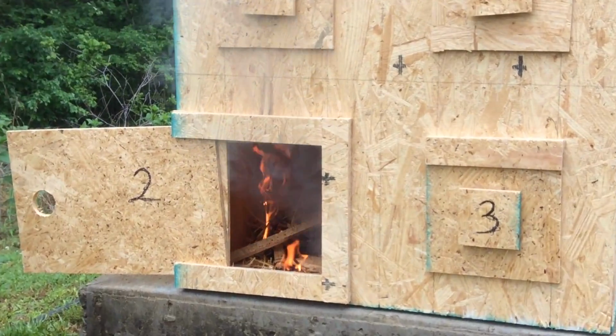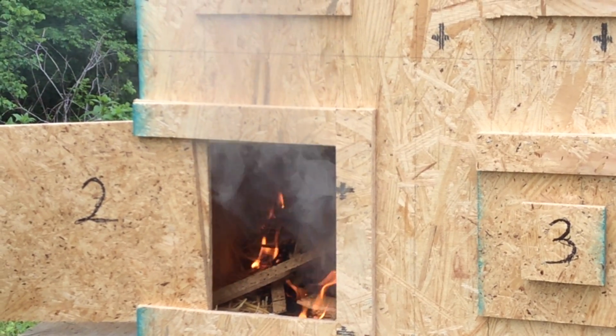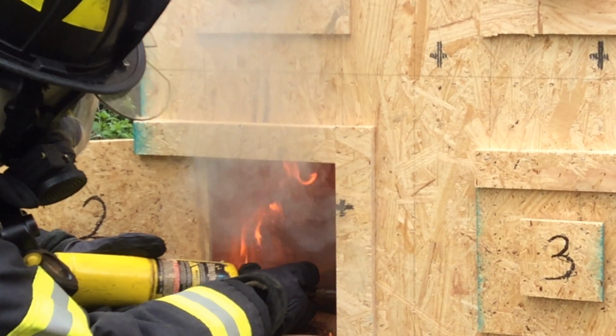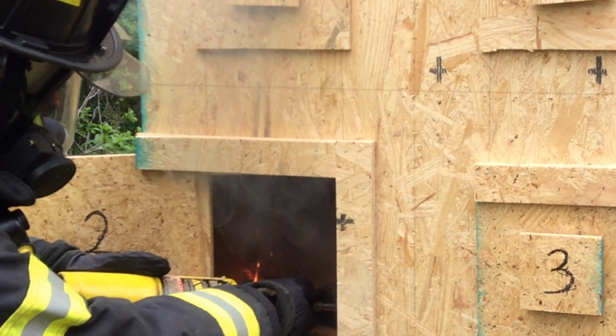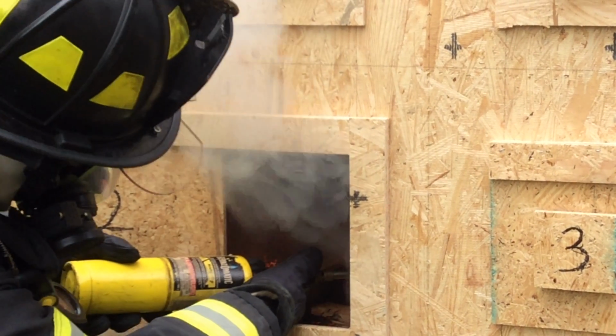Pretty humid today. Rained a lot last night. May have a hard time getting this thing going. How we looking, Mike?